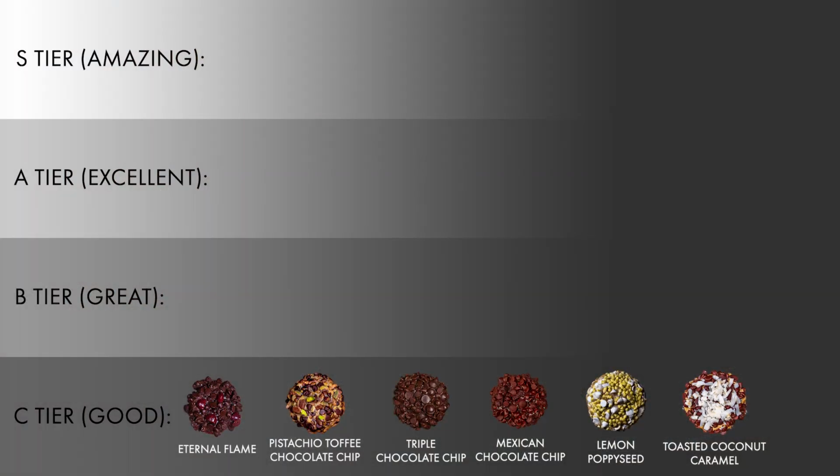And now it's time to move on up. That's right, we've entered the B tier for our great cookie selections. Starting off, we have a past limited edition flavor, the Peanut Butter Chocolate Swirl.